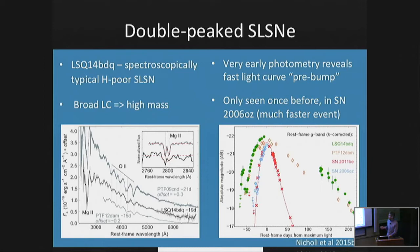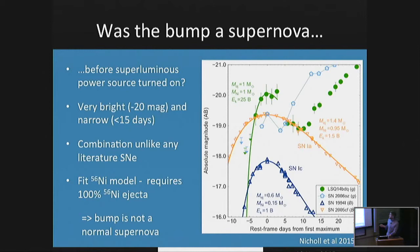So the light curve showed a very fast kind of pre-bump at early times. And this has only been seen once before in any superluminous supernova, which is this blue one here, SN 2006oz. In that case, we just got these three data points here, so it's clearly a much narrower and undersampled detection. So if we zoom in on our bump, you can see it more clearly. It spans around 15 days and reaches an absolute magnitude of around minus 20.